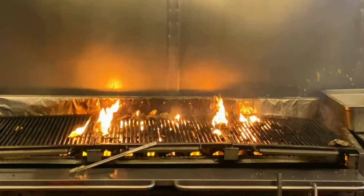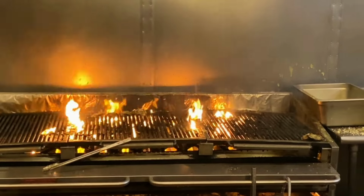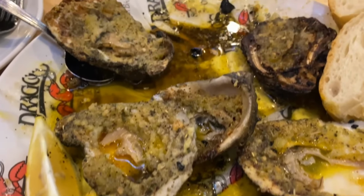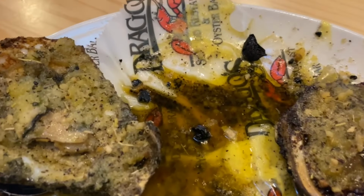I can see that there's a ton of cheese on it, but it actually comes through a lot more than I thought it would. I was thinking more Oysters Rockefeller style, but I'm not sure. No. I think they're good. I really like the cheese on it. It definitely comes through a lot.